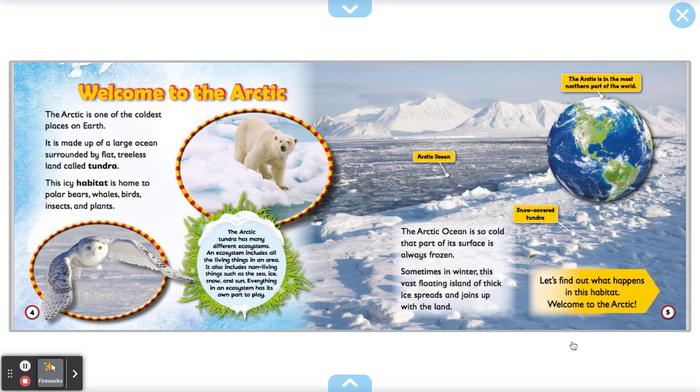Welcome to the Arctic. The Arctic is one of the coldest places on Earth. Brr. It is made up of a large ocean surrounded by flat, treeless land called tundra. This icy habitat is home to polar bears, whales, birds, insects, and plants.